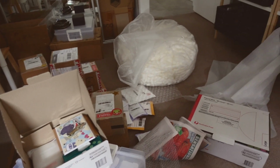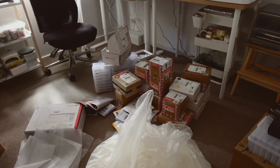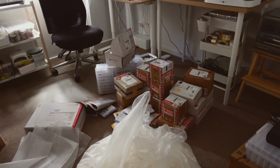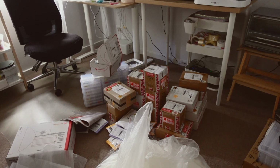This is what the studio looks like right now. It is a mess. So many of you ordered my new cap. Thank you so much for your support. The fact that I can make sales at every drop makes it possible for me to keep like bringing out new products and stuff, so I'm very grateful for that.